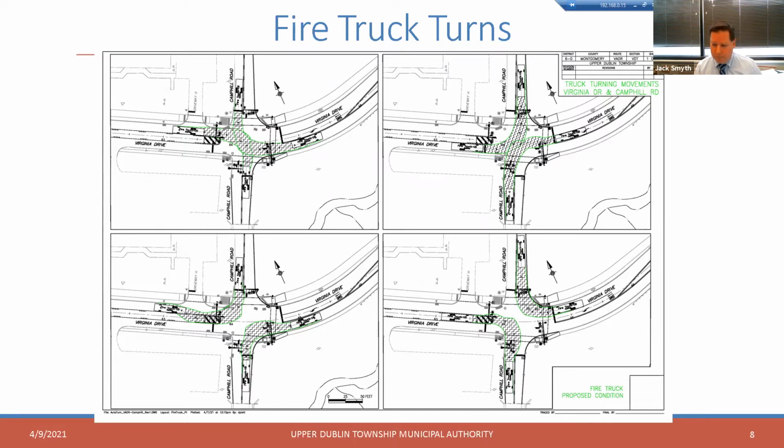Lastly, the bottom right, you can see the right turns from Virginia Drive onto Camp Hill Road. Again, because it's a fire truck, they can use that center lane where there's nobody waiting to make a left turn from Virginia Drive onto northbound Camp Hill Road. And they can make the right turn to get onto Camp Hill Road to head over the turnpike. And again, the widening on the other side allows for the right turn to head northbound on Camp Hill Road.